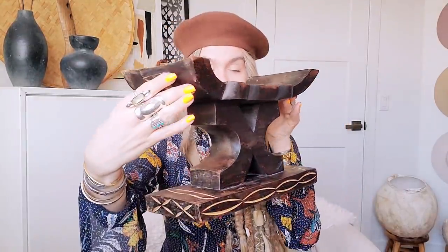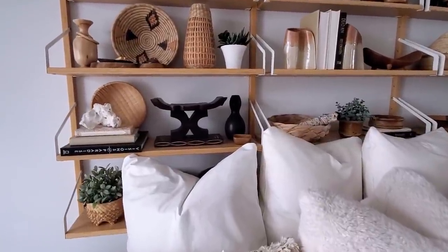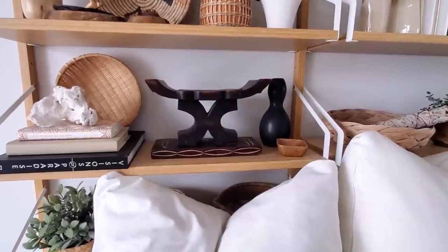Moving on to my next piece. It's another piece that's probably gonna be a hit or miss. Someone might understand why I got it and other people might be like, what the heck? So I found this amazing stand and I think it's called an Ashanti bench, and I just fell in love with it. There was something drawing me to it. I think it would look beautiful on a shelf of some sort or even a console table or something.